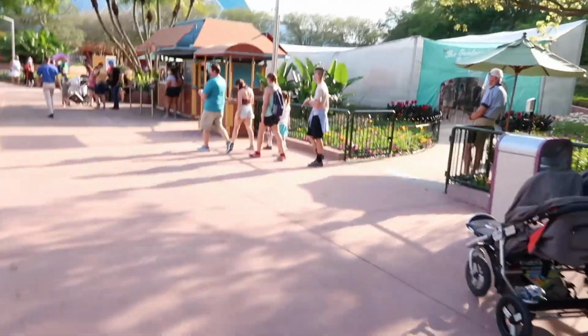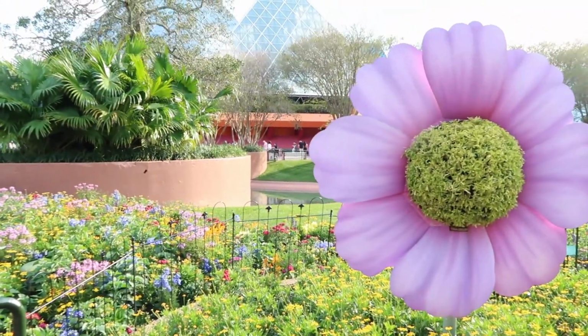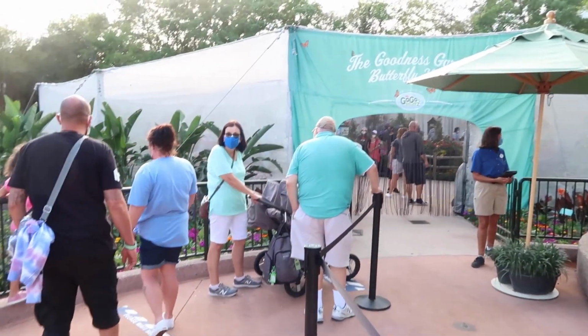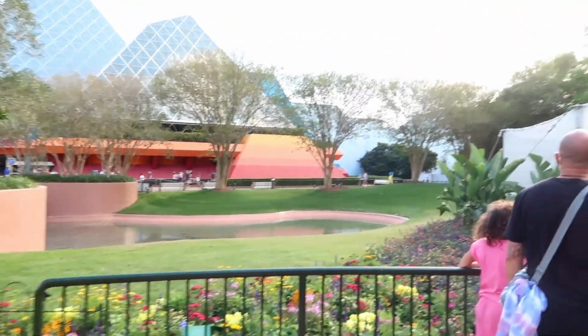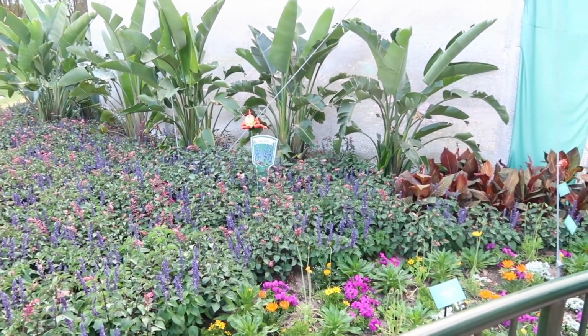We'll see. It appears as if you enter this way. Yeah, there's a bit of a line to get in. There's some butterflies around here too. I've been to this festival many a time. I've always seen this butterfly garden, but I've never been in it. So this is gonna be a new experience for all of us.